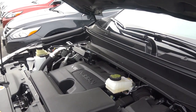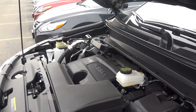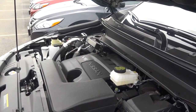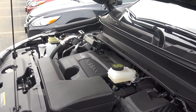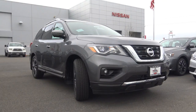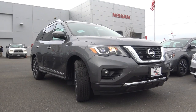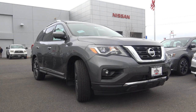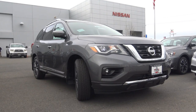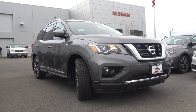Now, other competitors in this class do offer V8 engines, and some do offer turbocharged 4-cylinders, but this V6 should fit most consumers' needs, as it does provide decent fuel economy as well as pretty quick acceleration, especially with the upgraded power this year. Now, competitors of the Pathfinder, you have the vehicles in the 3-row crossover SUV class. This includes the likes of the Ford Explorer, Toyota Highlander, Dodge Durango, Mazda CX-9, Buick Enclave, GMC Acadia, Honda Pilot. Lots of vehicles in this class. And to be competitive in this class, you have to stand out with something.